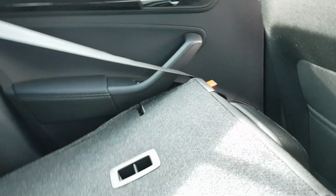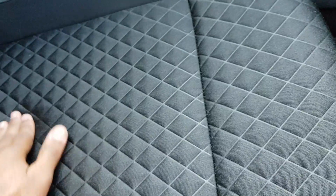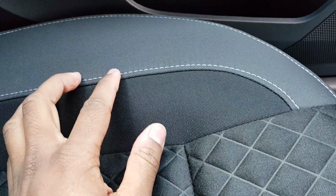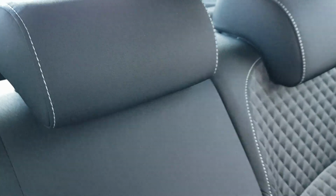Sorry, just the driver information stuff for that. So the seat can go down. Locks there. Same again as the front seats. Don't have a center armrest. That's alright. Very nice. Isofix, good for mounting baby boosters.